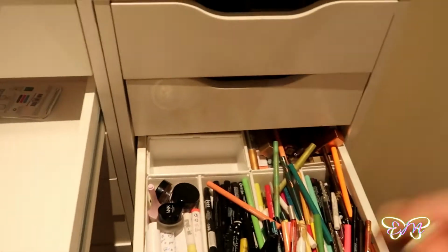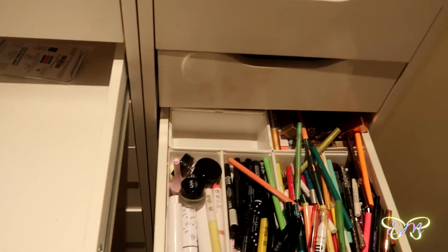Okay, so that is those all taken care of. So how am I going to organize these in here, basically, is now the question. Let's take just a random pop socket out. So I think maybe if we go in with some ones that are this sized.